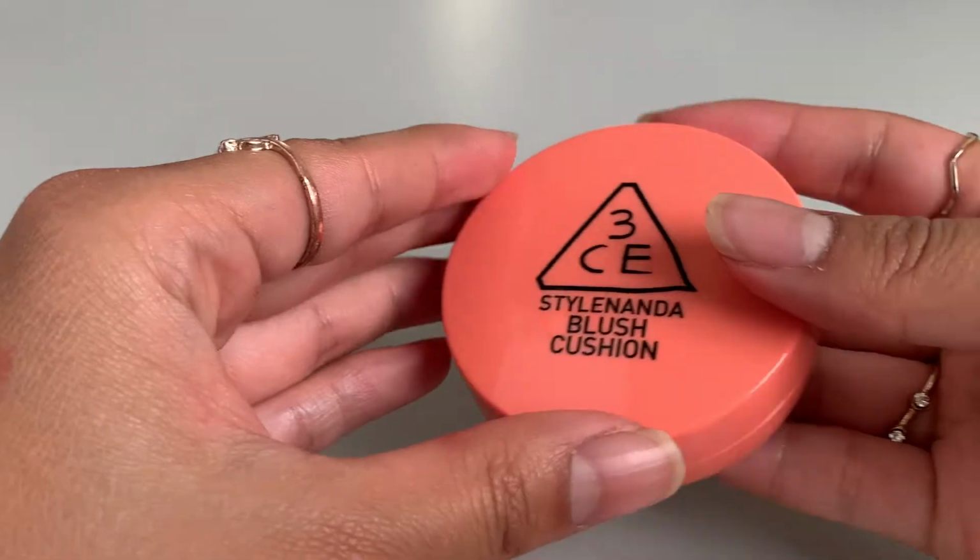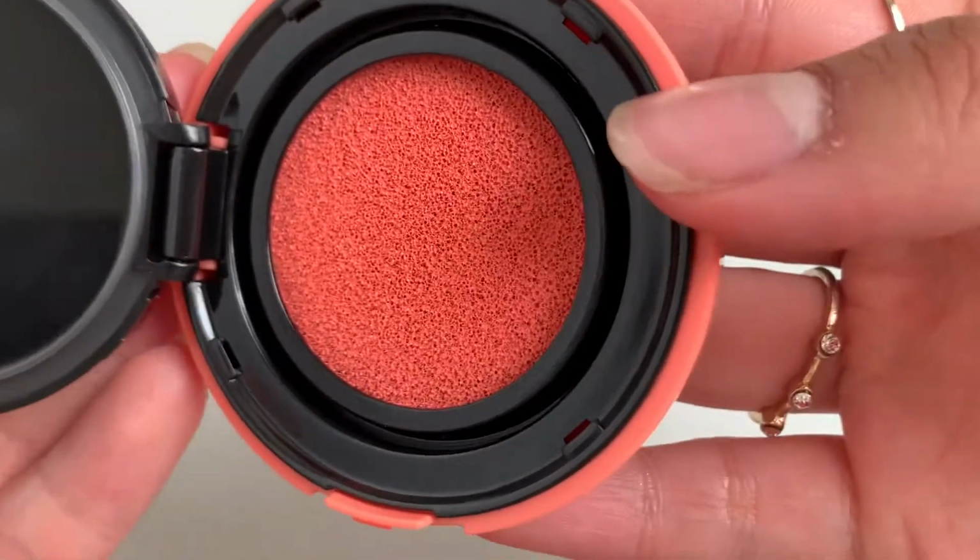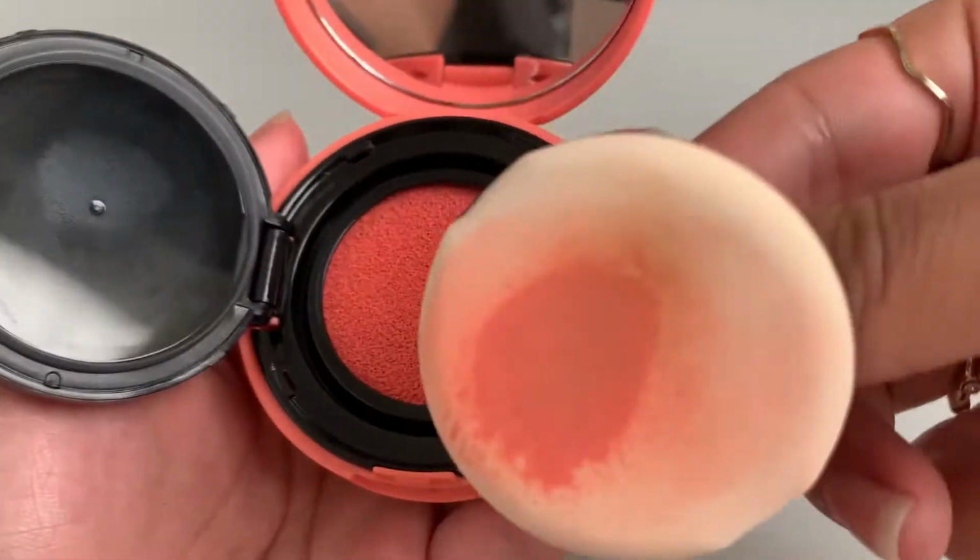So the next product I got is this. Okay, so I'm kind of obsessed with BB cushions. I just like it because it gives that dewy look, and when I think of K-beauty, I think of glass skin, a dewy, natural look, I guess. So yeah, I got the 3CE blush cushion, and I got the coral color because they ran out of peach color, and I'm wearing it right now, and it actually looks pretty good. It's not too orange, but it's not too pink at the same time. It's so tiny, it's so cute. I will try it on for you guys on my hand.